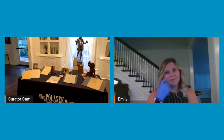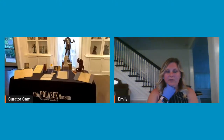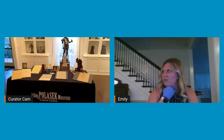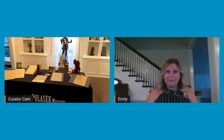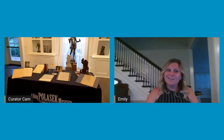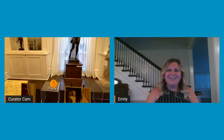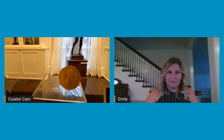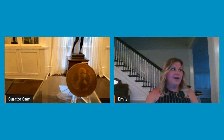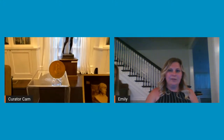Will the coin pieces be on display? Yeah, we actually recently, during COVID, when we were closed, we had a new metal cabinet made. So we had a display case that we never used, and we had a new door made for it. So we actually are able to have some of the medals that Albin was awarded throughout his career on display all the time now. We do rotate them out because we have quite a few of them. But I try to keep about 12 on display at a time.